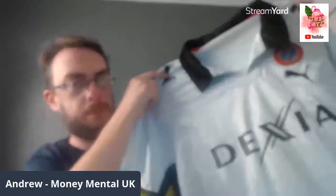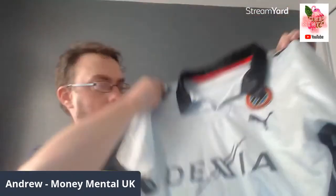And next, another football shirt. Looks like it, yeah. Club Bruges. So a Club Bruges Puma shirt. UK medium. Got some of the foreign teams in.